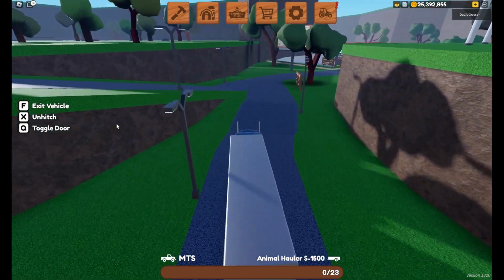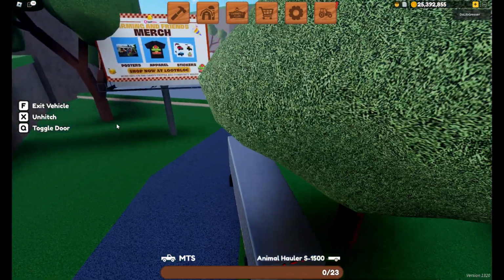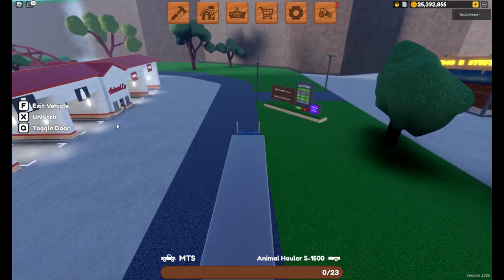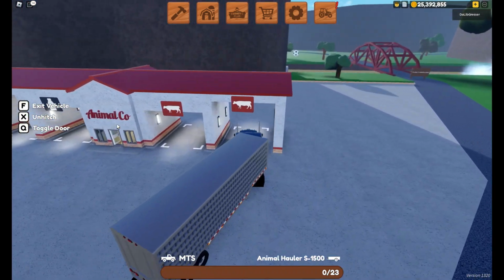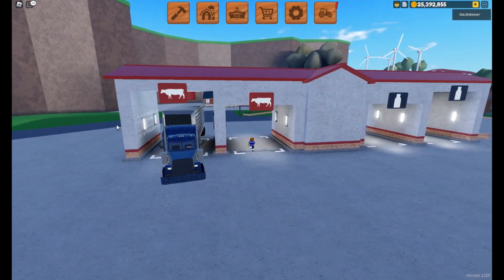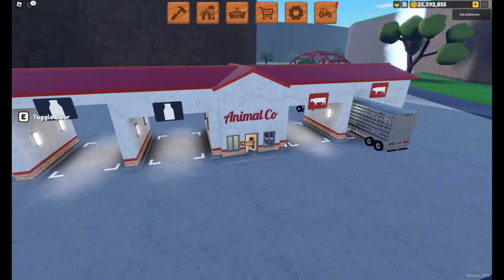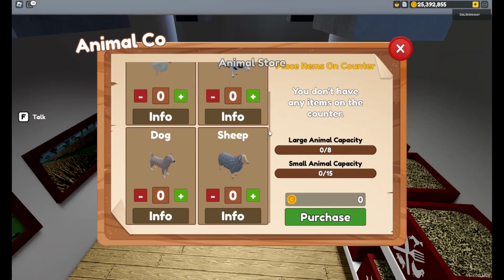Over. Single cow gets back to 17, which will give us 51 for our milk, and we can begin making chocolate milk again. Boom. All right. Need to have a back door. I'm here for one more cow. More cow, please. Just one. Purchase.